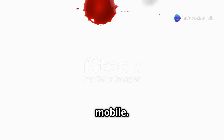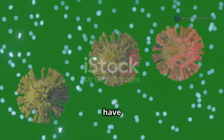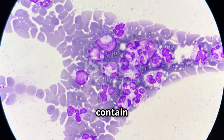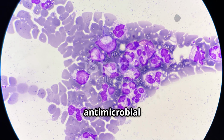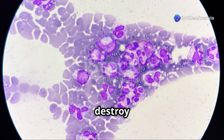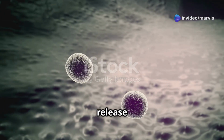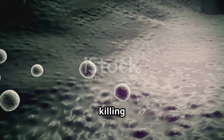Neutrophils are the most abundant type of white blood cell and are highly mobile. They are also phagocytic and have a short lifespan, often dying within a few days. Neutrophils contain granules filled with enzymes and other antimicrobial substances that help destroy pathogens. Upon encountering an infection, neutrophils release these substances, trapping and killing microbes.